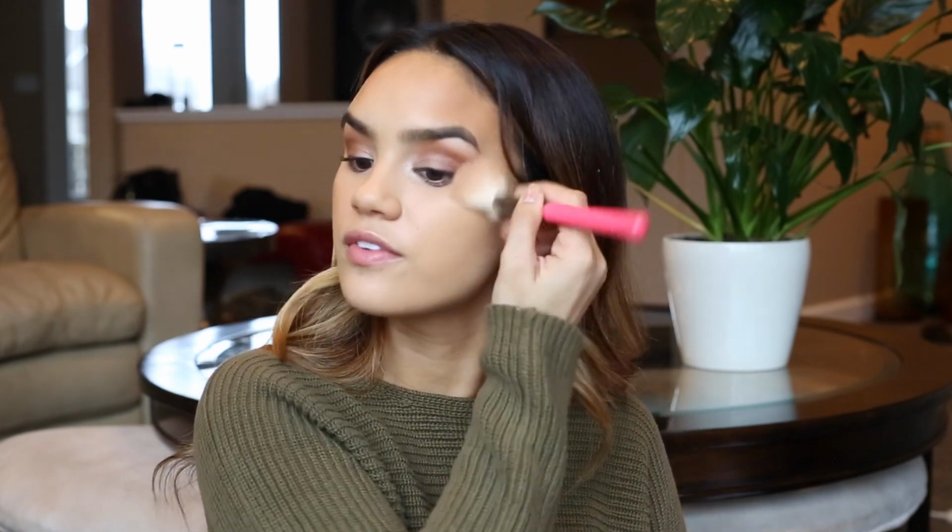I feel like if I contour and bronze today, because I'm so pale, it might just be a little bit too much. I don't have a spray tan today, so I feel like I can't get away with as much bronzer as I would like.